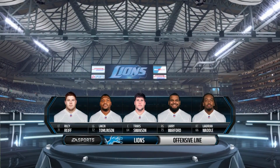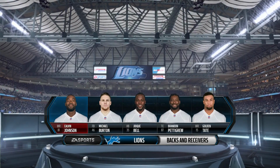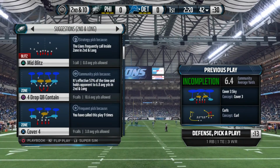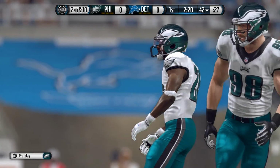Calvin Johnson might be the best in the league at his position. One of the few in the NFL, tall, rangy, tough, can break tackles, make all the contested catches. This is what you want in a number one wide receiver.